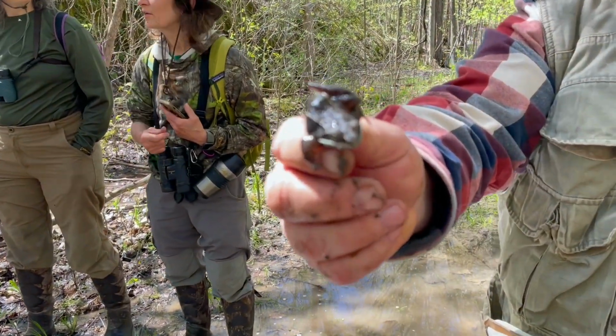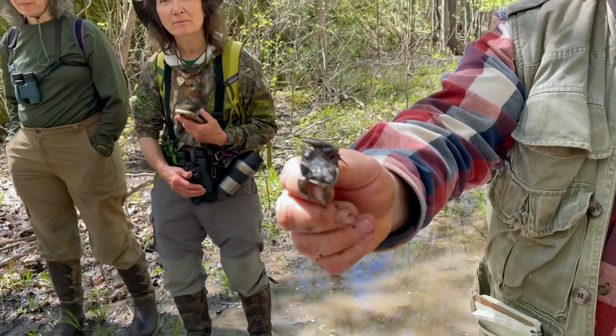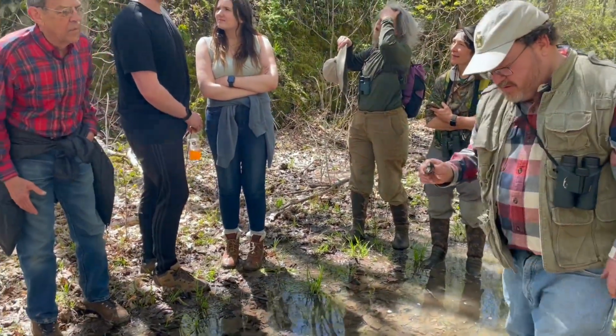These are the first frogs you hear, they sound like ducks quacking. Yeah, quack, quack, quack. I recently found out that the noise ducks make when they fly is really odd.